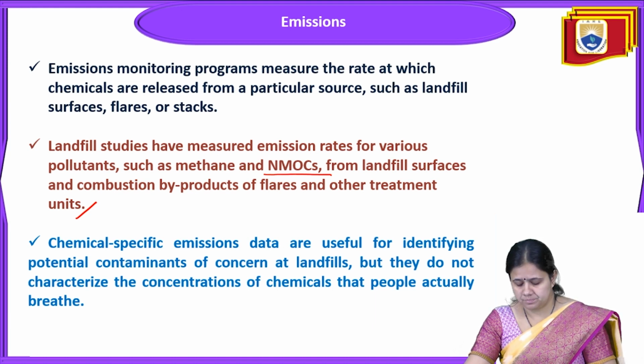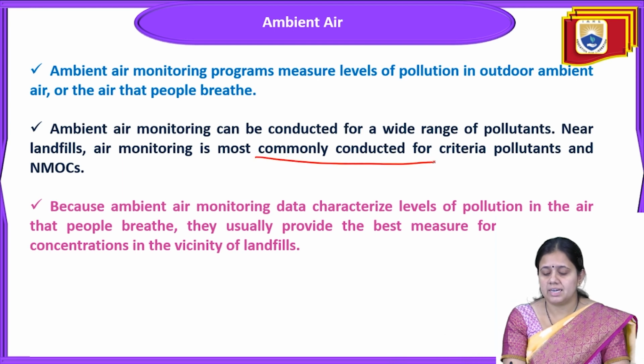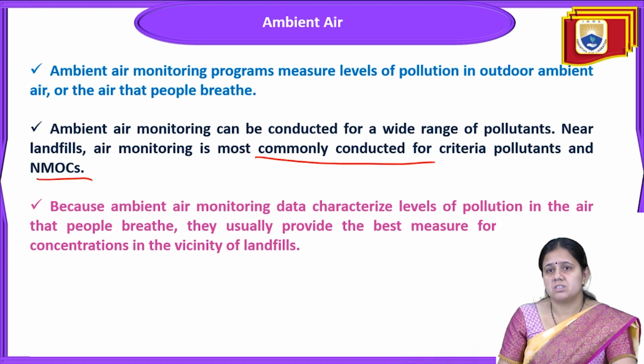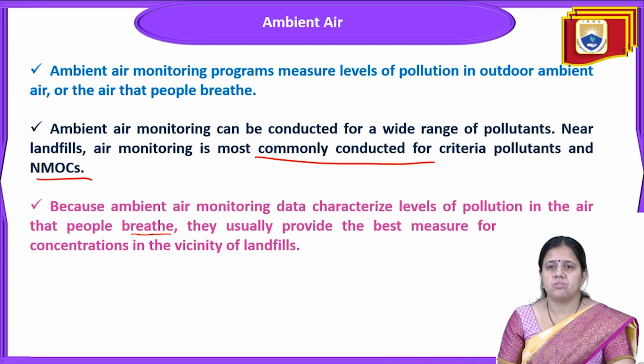Okay. Next is ambient air monitoring. An ambient air monitoring program measures the level of pollution in the outdoor ambient air, or the air that people breathe. Ambient air monitoring can be conducted for a wide range of pollutants near landfills, and is most commonly conducted for criteria pollutants and NMOC. Ambient air monitoring data characterize the level of pollution in the air that people breathe. They usually provide the best measure of air exposure concentration in the vicinity of a landfill.